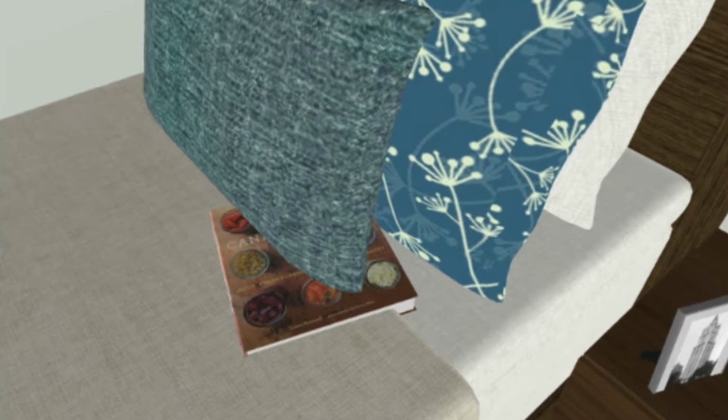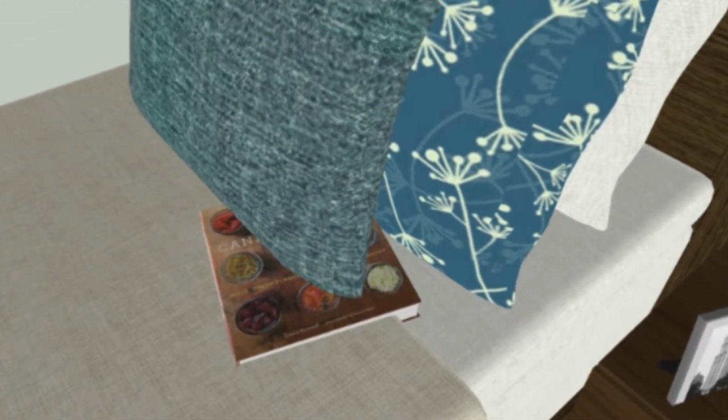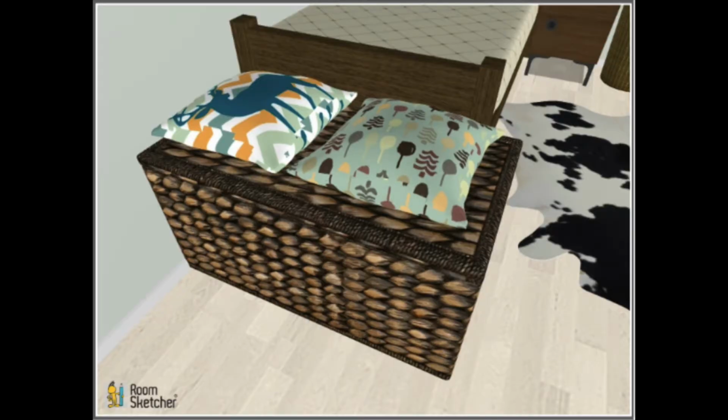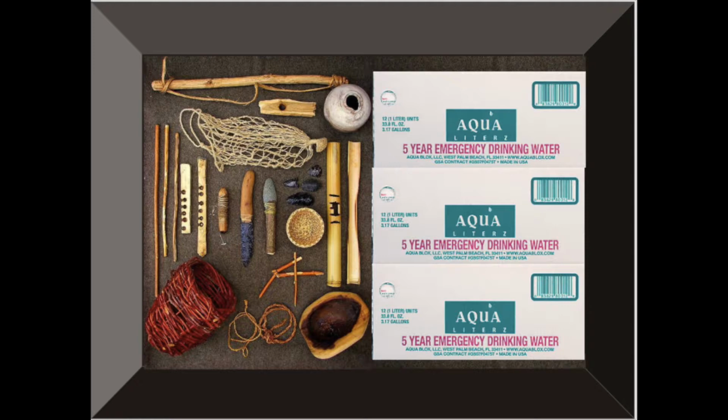Hidden below some pillows is a book to learn how to read. Carson never learned how to read, and he was often ashamed of that. This is why it was hidden. Inside this nice box, he has survival tools, since he was known for his survival skills, as well as a few boxes of water, since he still has a little bit of PTSD from his long walk in the desert.